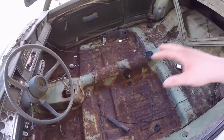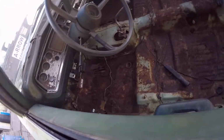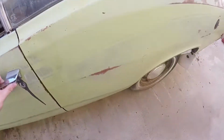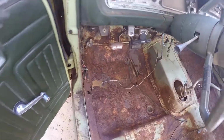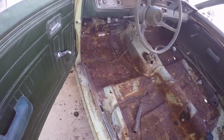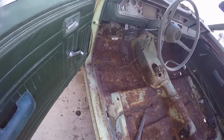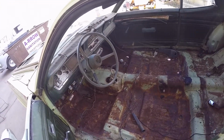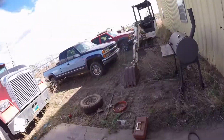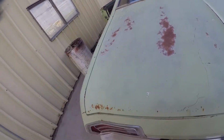Okay. Getting worse. Real bad. And just terrible. I don't know if you can see that, but you know, Fred Flintstone, and it's really soft up there. That rocker is really good. The other one's really kind of soft on the passenger side. I guess I kind of expected rust, just not in this quantity per se for the car.